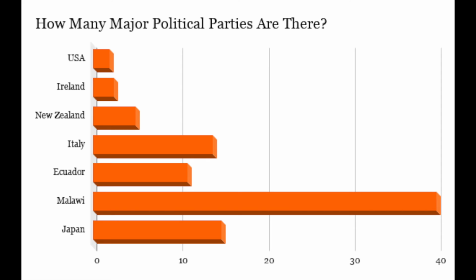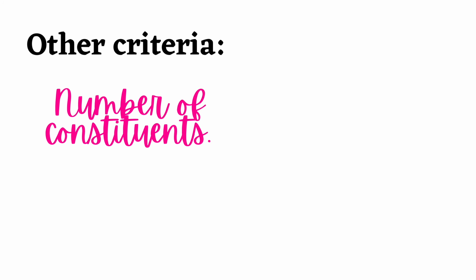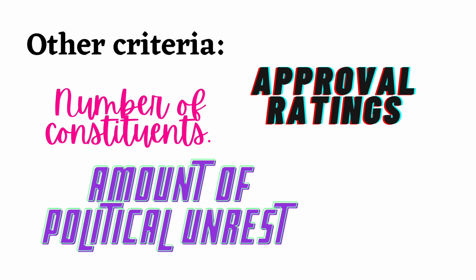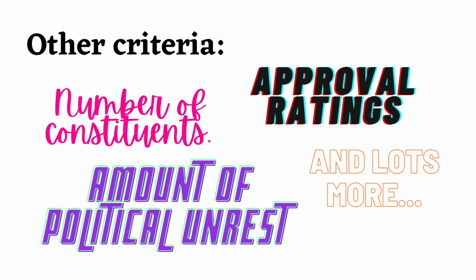Having a variety of political parties shows that many people are given a voice. Looking at the data, we can see that Malawi is in the lead, with Italy and Japan far behind. At the bottom, we find the US and Ireland. There is lots of criteria that we could use to determine the best voting system in the world, but there is not sufficient and accurate data for most of them. The evidence that I could find says that the winners are Ecuador and Malawi.